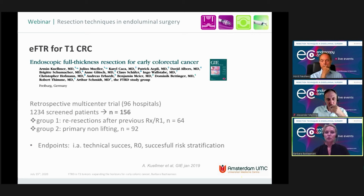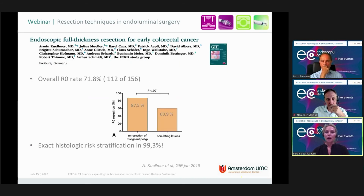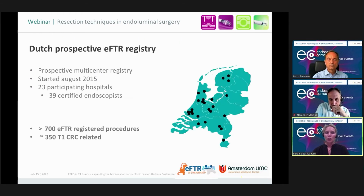And of course, the endpoints were technical success, R0 resection, successful risk stratification and complications, etc. And what they found was an overall R0 resection rate of 71.8%, and a very high technical success rate of above 93%. Of course, the R0 resection rate here for the re-resection of scars was higher than for the primary non-lifting lesions, 87.5% versus nearly 61%. But what they conclude was that a full thickness resection was feasible and safe for colorectal cancers, and did lead to very high accurate risk stratification in above 99% of cases.